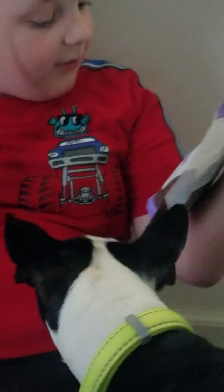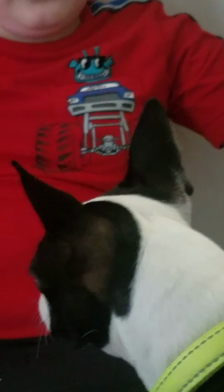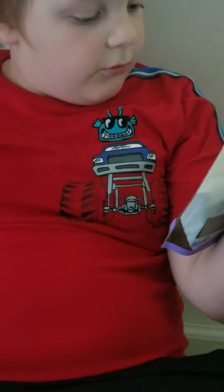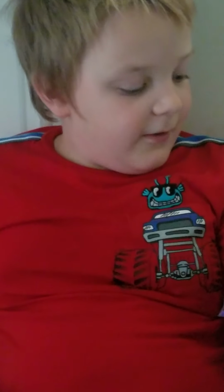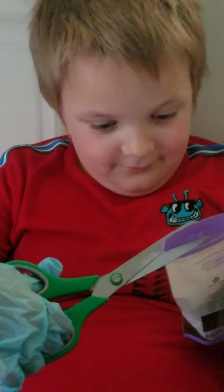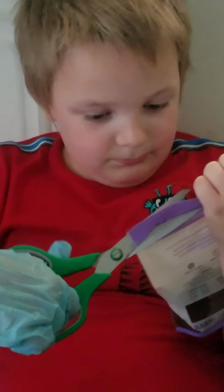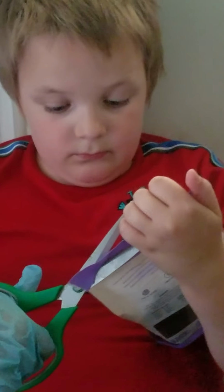Okay, first treat is these irresistible lamb cuts. Show me the other side. Well, turn your dog into a smoldering supermodel. But maybe they're just giving you that look to get another bite. Please use the scissors in a safe manner.